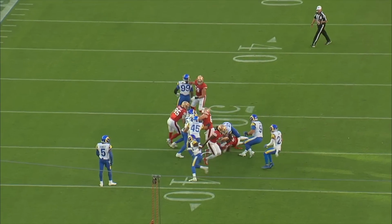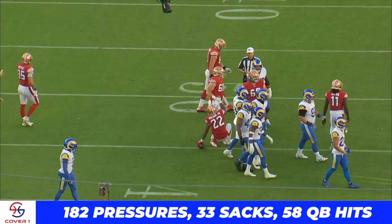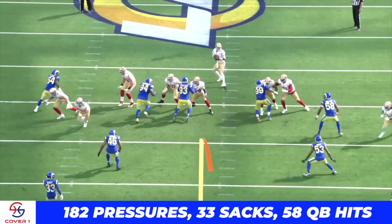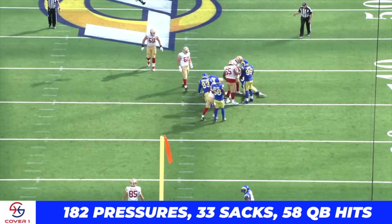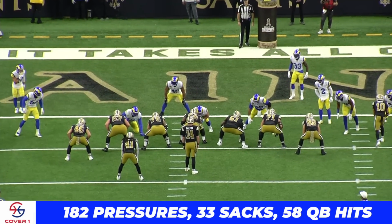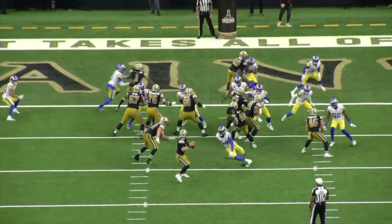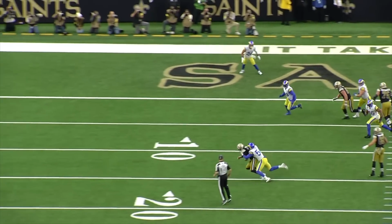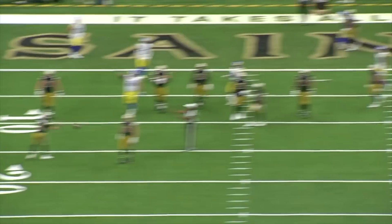who has racked up 182 pressures, which is 10th overall, 33 sacks, which is 9th overall, and 58 QB hits, which is ranked 16th overall among all defensive linemen and linebackers, with at least 1,000 defensive snaps over the last 3 seasons. The former 9th overall pick is a long, athletic, flexible chess piece that Sean McDermott is going to love to have on his defense.